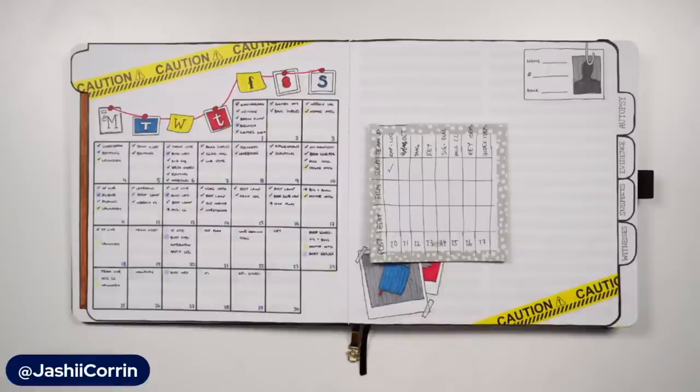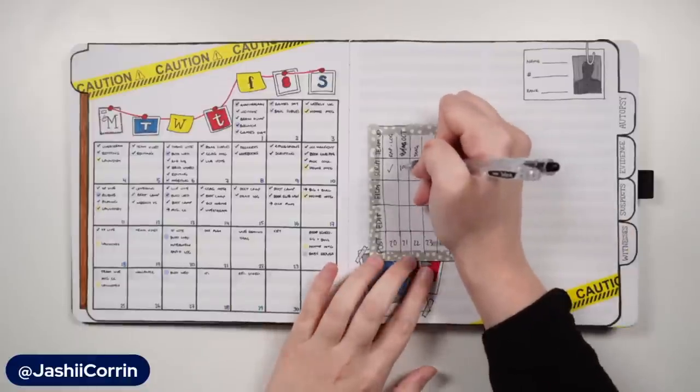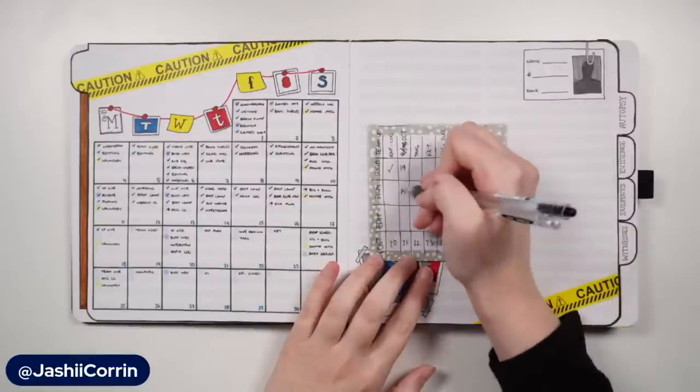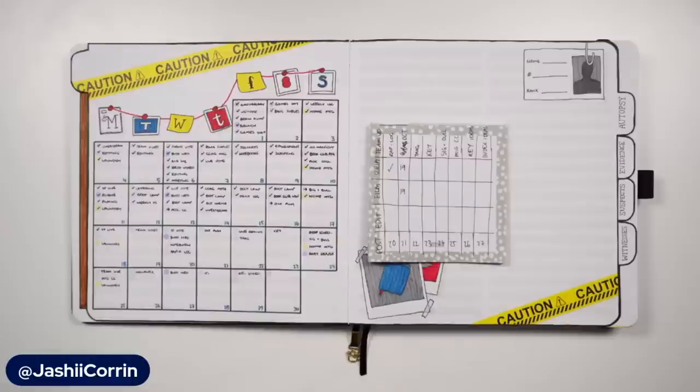Then I need to think about, like, I don't necessarily want to spend every single day doing scripting or doing editing. I'd like to be able to batch them as much as possible, and I need to get them out ahead of time. So scripting for October is probably going to happen tomorrow. So that's happening on the 19th, along with the filming of that, because it's going to take a longer time. So that one needs to happen there.